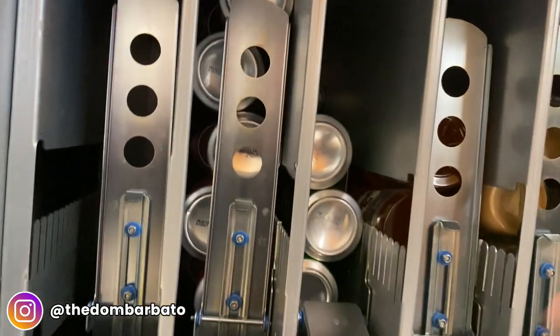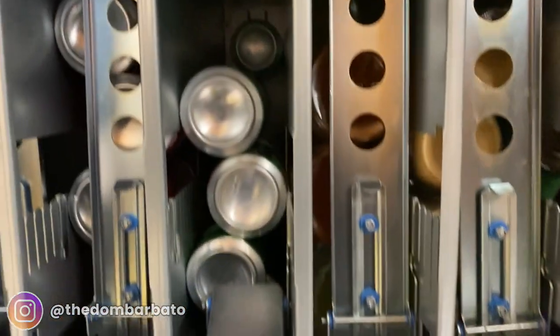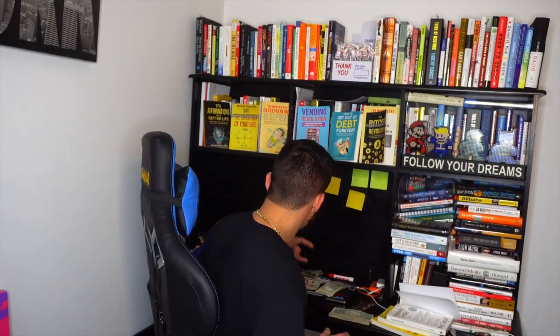Let's just fill this up. I'm gonna fill this up. All right, Coke also sold out. Pretty much it. All right, so we just got back.